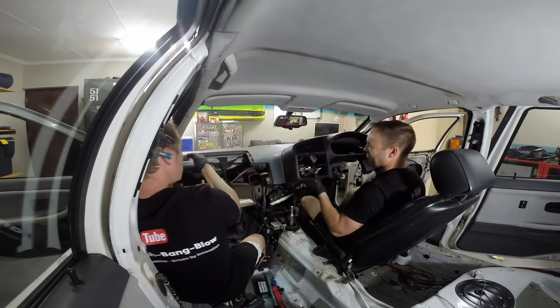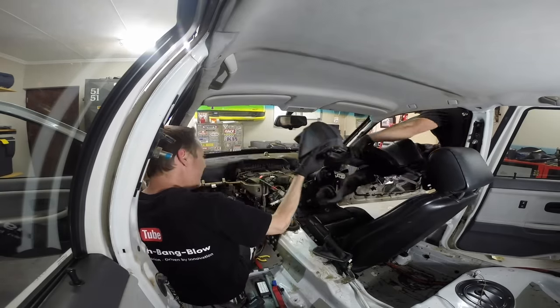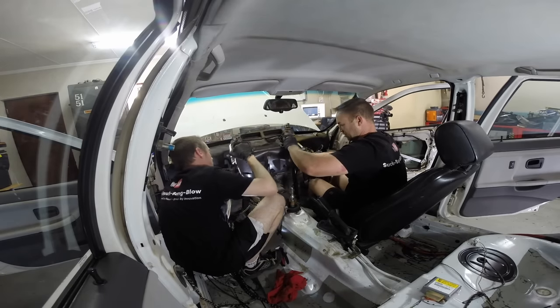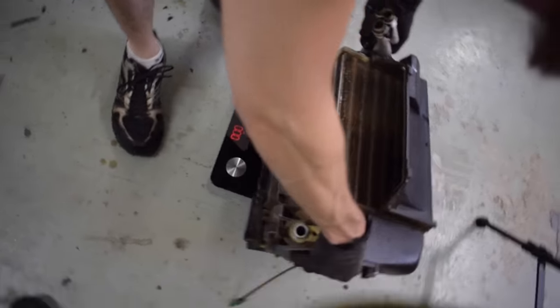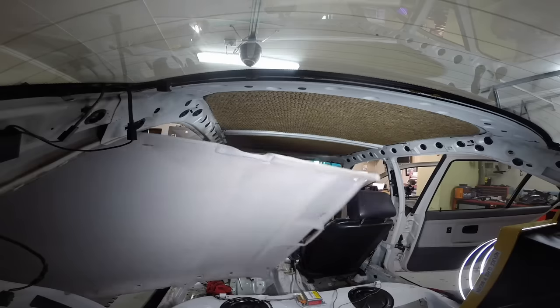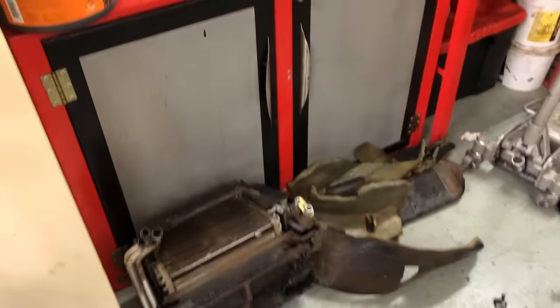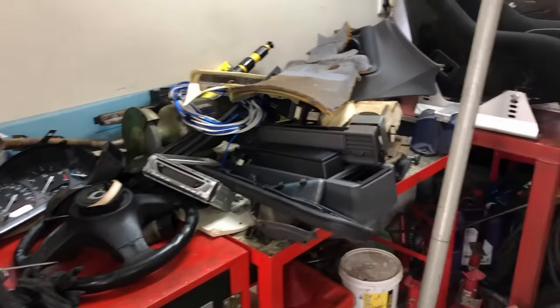Then removed the dash and got stuck into removing the HVAC system, which was quite a task. Weighed a hefty 5.7 kilograms. We then removed the lining from the roof and all other ancillaries.